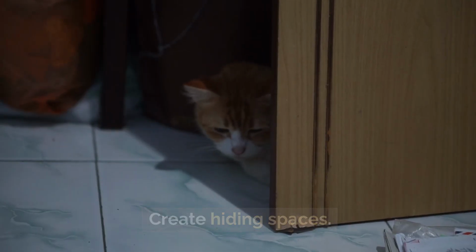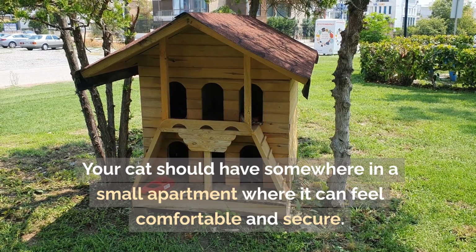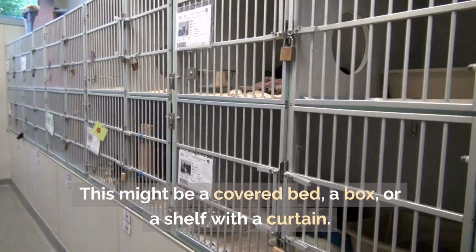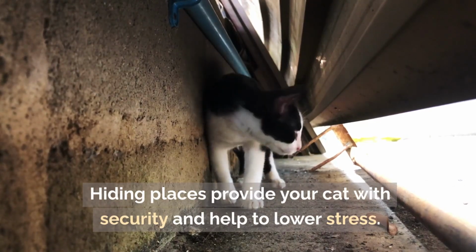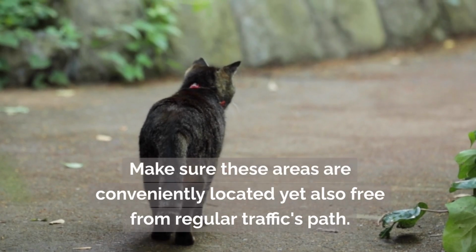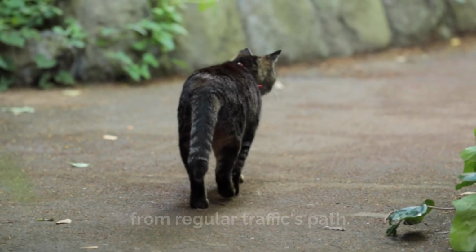Create hiding spaces. Cats like hiding. Your cat should have somewhere in a small apartment where it can feel comfortable and secure. This might be a covered bed, a box, or a shelf with a curtain. Hiding places provide your cat with security and help to lower stress. Make sure these areas are conveniently located yet also free from regular traffic's path.